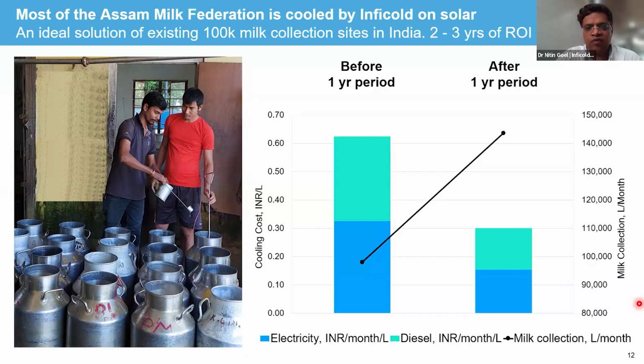That was the primary reason why they had a requirement for fossil fuels. So in fact, this is a very cost-effective solution. 15 lakh worth of hardware is cooling 7 crore worth of milk every year. The hardware life is 20+ years. And now the entire West Assam Milk Union has adopted this technology at all of their centers.